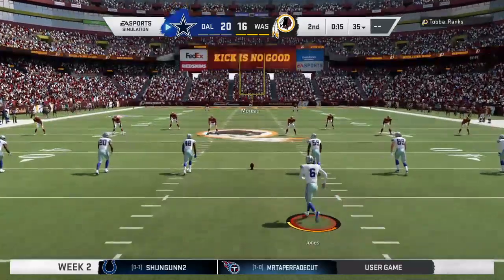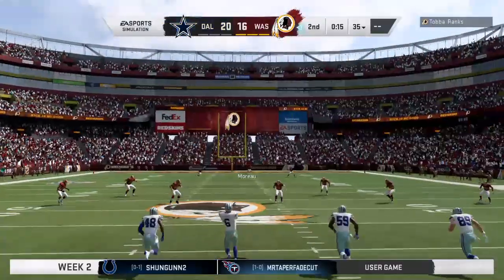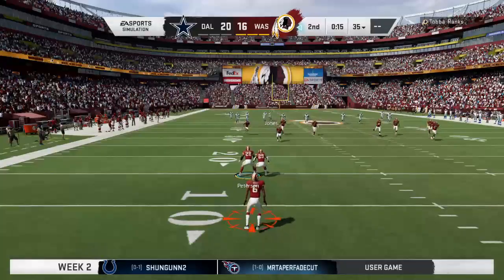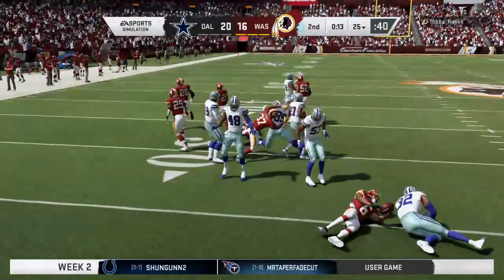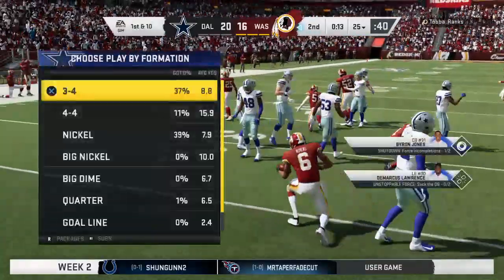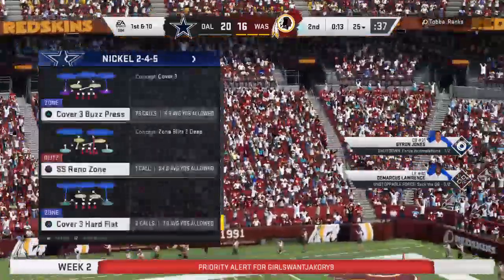So with the missed PAT in his rearview mirror, he goes back out to kick this one off. This one taken just inside the 10. And not a bad return here. He gets it out to the 25-yard line. Here we go.